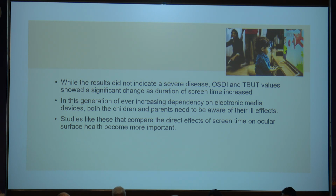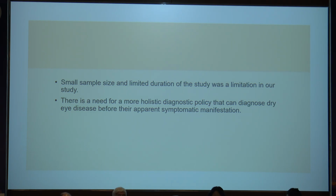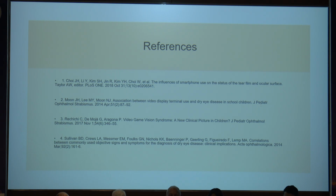In this generation of ever-increasing dependency on electronic media devices, both children and parents need to be aware of the ill effects. So studies like these that compare the direct effects of screen time on ocular surface health in children become important. Our study had a smaller sample size and it was of a limited duration of only 1 year, so that was the limitation of our study. So there is a need for a more holistic diagnostic policy that can diagnose dry eye before their apparent symptomatic manifestation. Thank you.